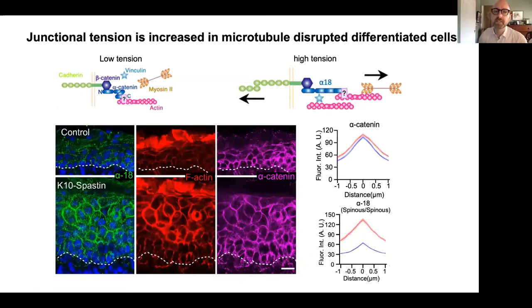And what we see in these mice is that while the levels of alpha-catenin at the cortex don't change, which suggests that they don't have more adherens junctions, the level of alpha-catenin within those junctions is increased, consistent with them being under more tension.